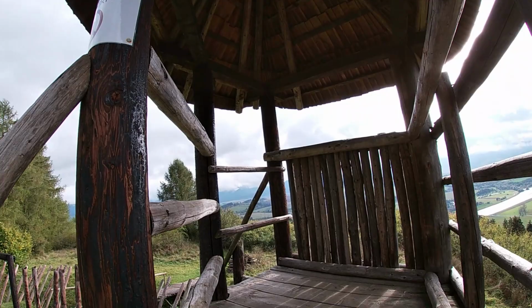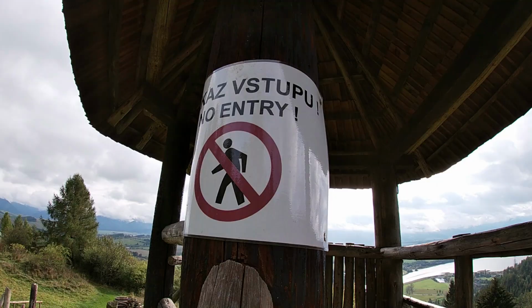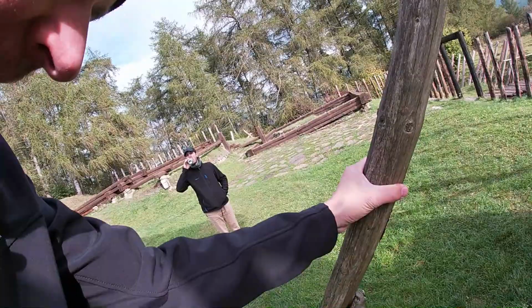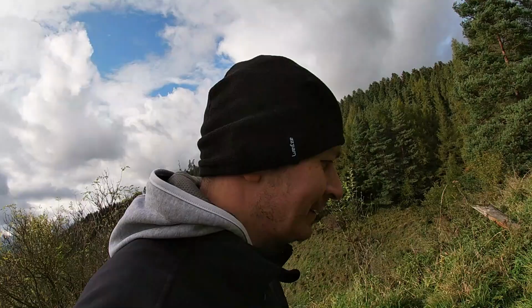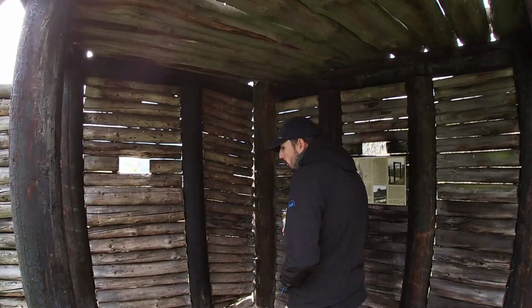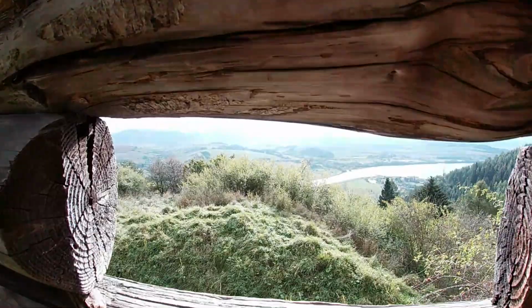So I can go inside. But the funny thing is, you can go here, upstairs, and there is no entry. I cannot go there. But you can check the wheel from here. Wow. It's really blowing from here. Like an air condition. Yes, turn off the aircon. Wow. This is very nice.